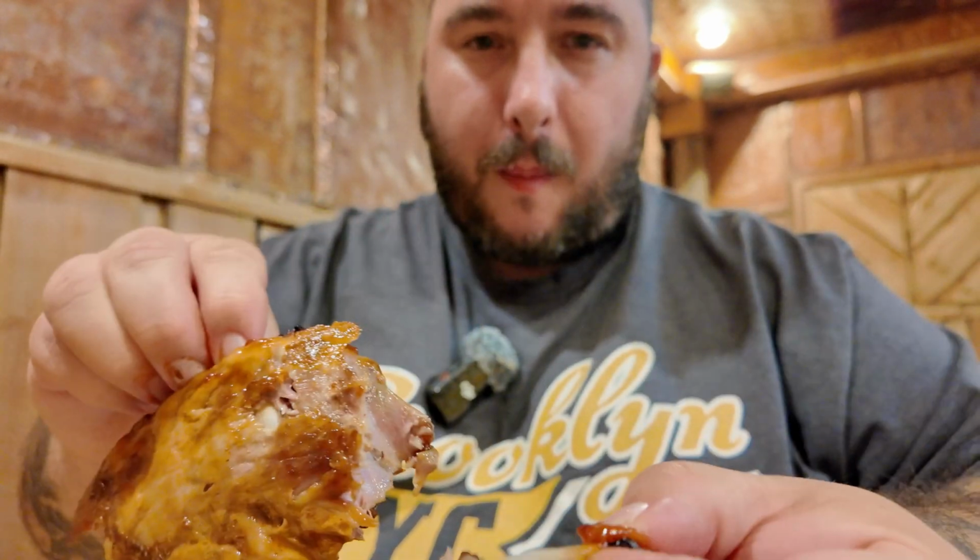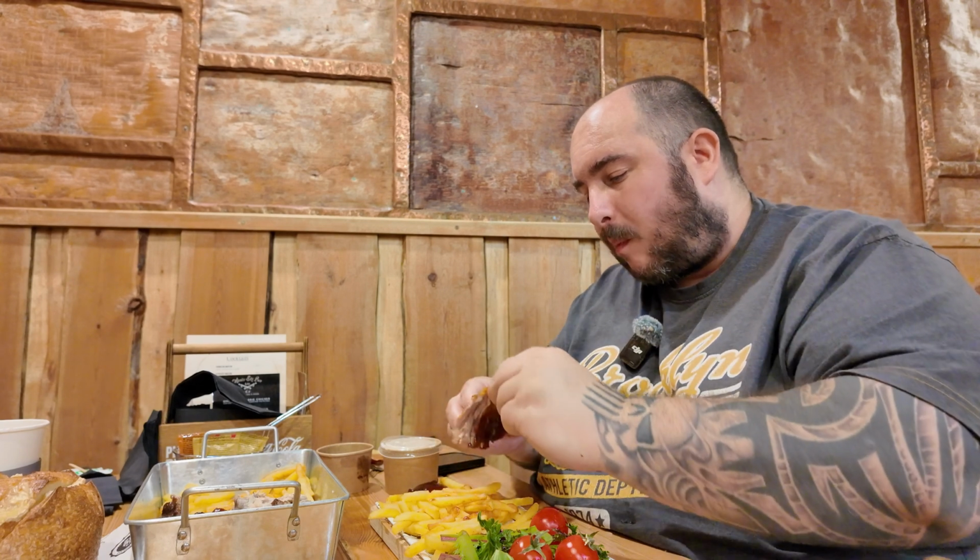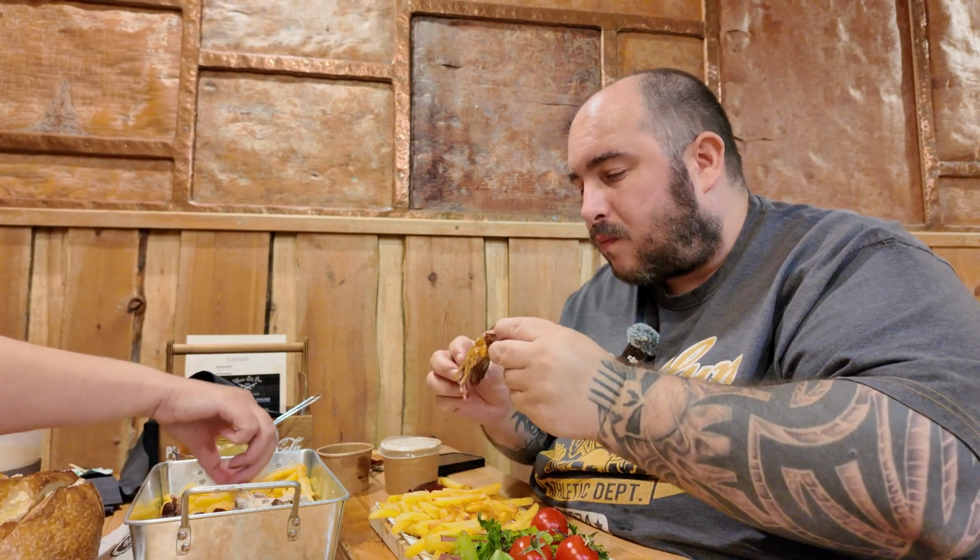In fact, they were so tender it was almost a challenge to pick them up without them falling apart in your hands. A proper, messy masterpiece, and worth every single bite.